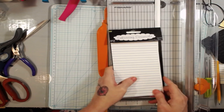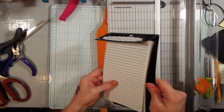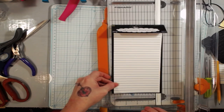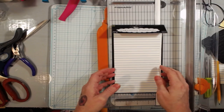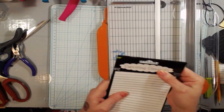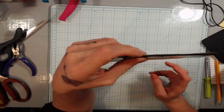Not perfect, but oh yeah. Not perfect, but good enough. And I'm making a really pretty notebook. And if you stick a magnet on the back of it, you can put it on your Frigidaire.